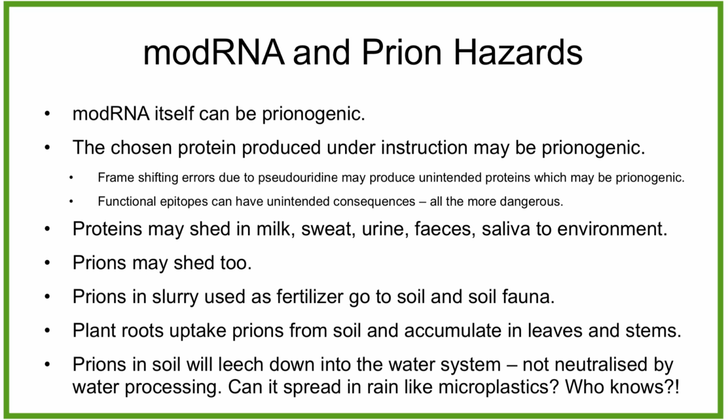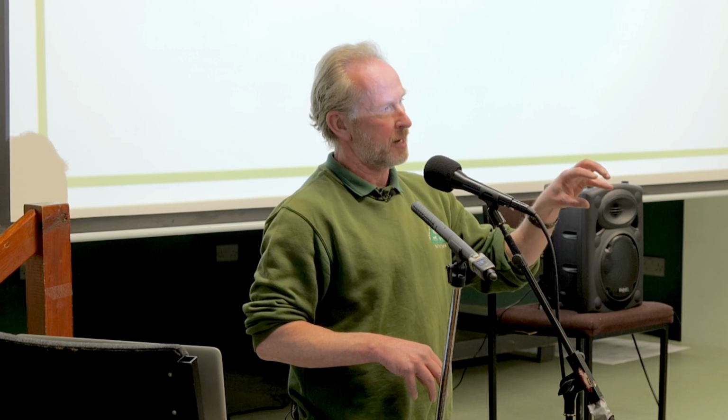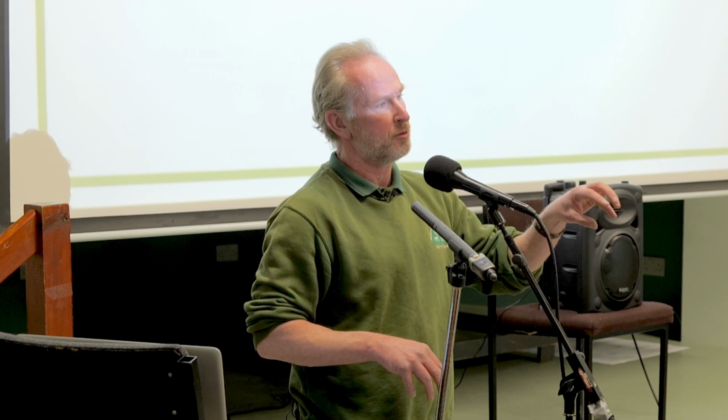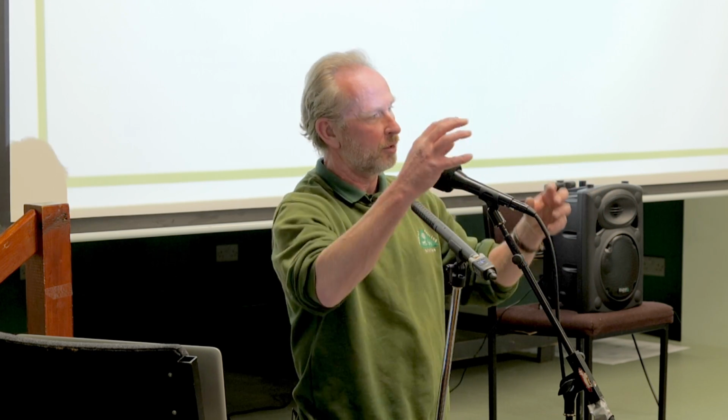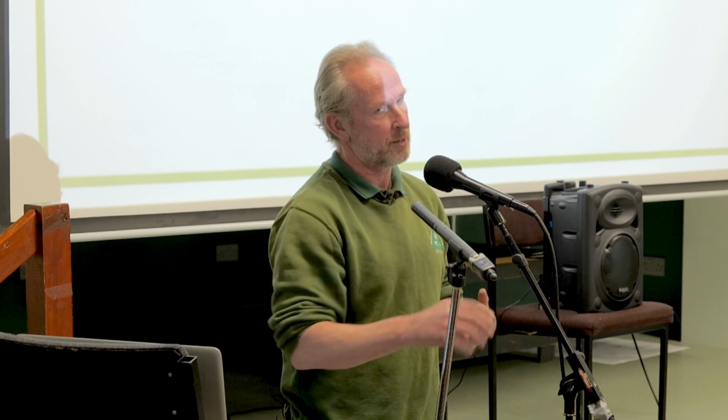So the mod RNA itself, as I said, can be prionogenic. The chosen protein can be prionogenic. And this happens because of frame shifting errors in terms of how the protein is made from reading the RNA that's gone in. You can also get different areas on the protein that have the potential to be prionogenic that they don't look at. So they look at it from one aspect of a single immune response, but they forget to check the other parts of the protein to see whether they could have a different action elsewhere in the body too.